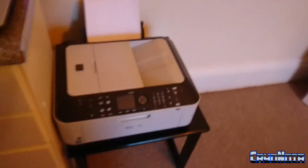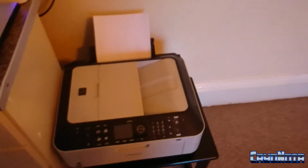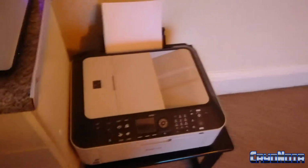I have a Canon printer, which was a freebie, which I inherited. It's a scanner and a copier and a fax machine, which isn't connected up.